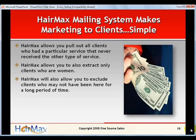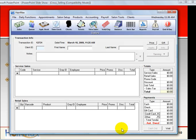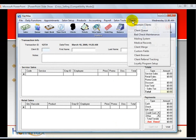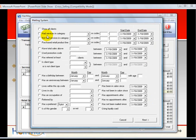So let me bring up the HairMax system and show you just how easy it is to do this particular type of mailing. Here we have the HairMax system. And what we're going to do is come up to where it says clients, and select the mailing system. We're going to pick all clients that had a particular type of service. So we're going to say had services in category, and we're just going to pick people that had cut. We want to include certain dates. We want to use the year 2008. So we're going to say give me everybody who had a cut in 2008.